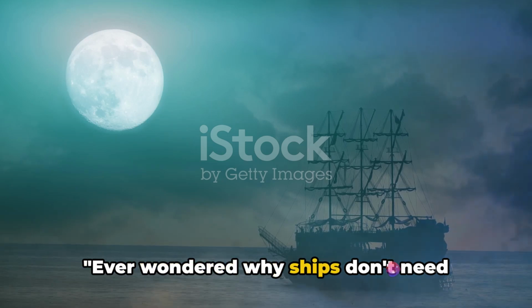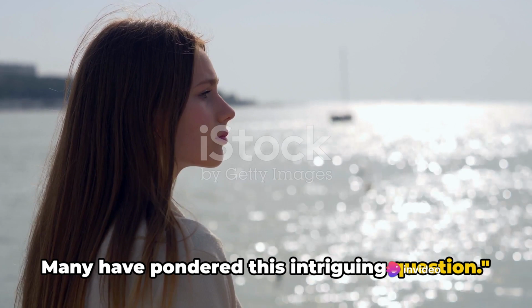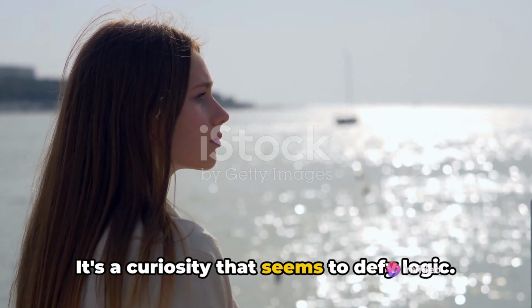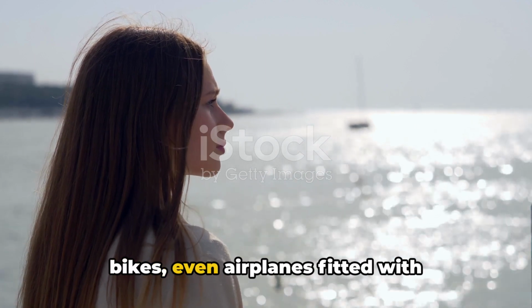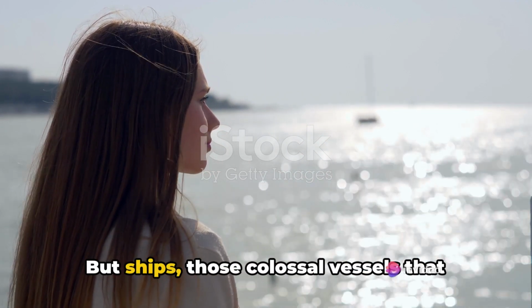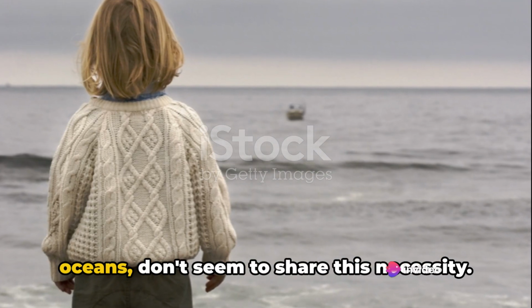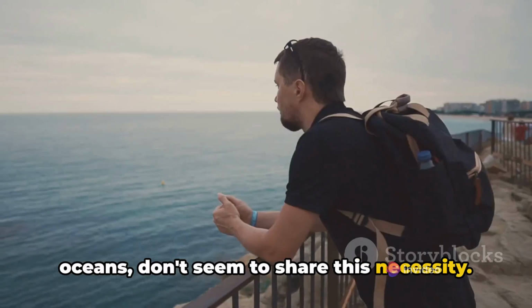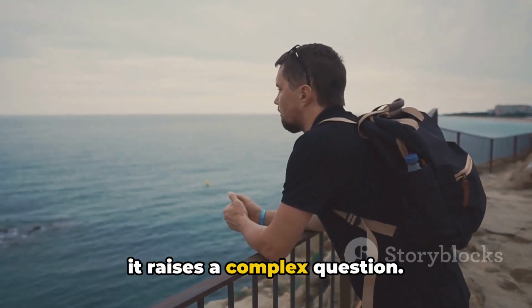Ever wondered why ships don't need headlights? You're not alone. Many have pondered this intriguing question. It's a curiosity that seems to defy logic. After all, we're used to seeing cars, bikes, even airplanes fitted with headlights to guide them through the darkness. But ships, those colossal vessels that traverse the vast and often pitch-black oceans, don't seem to share this necessity. It's a seemingly simple observation, yet it raises a complex question.